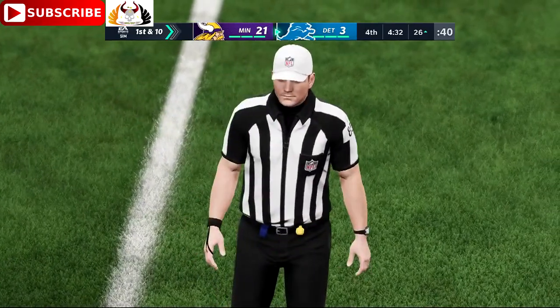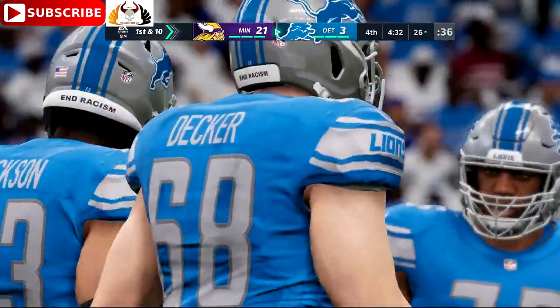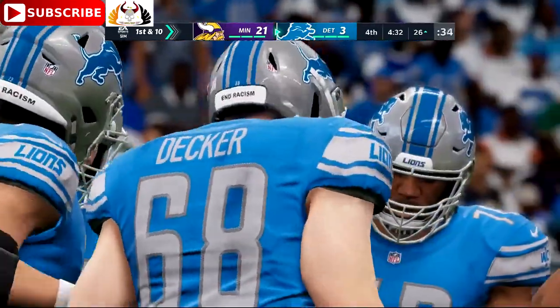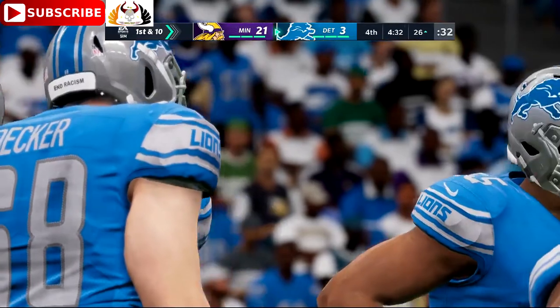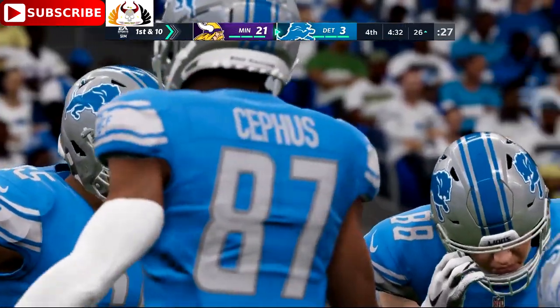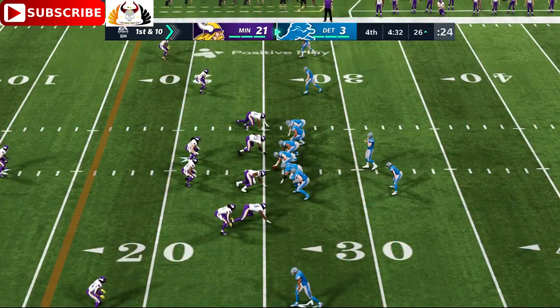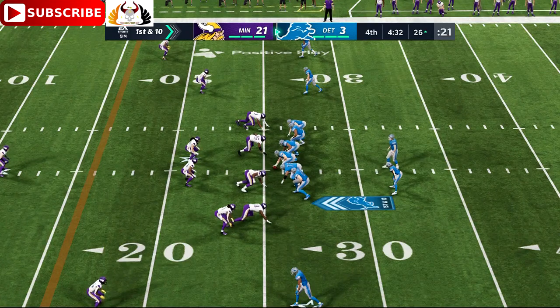Just trying to do your job, right? Trying to get him on the ground. Next thing you know, they'll march up another 15 against your squad. So a big penalty there on the face mask leads to 1st and 10.